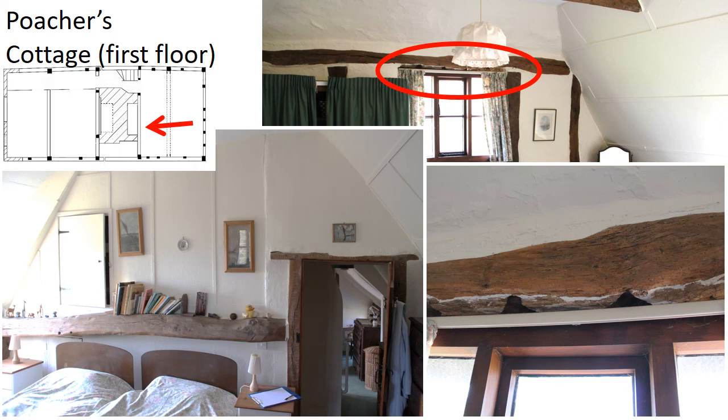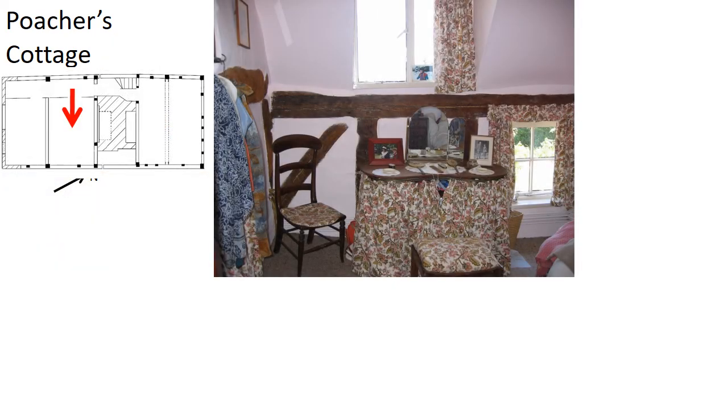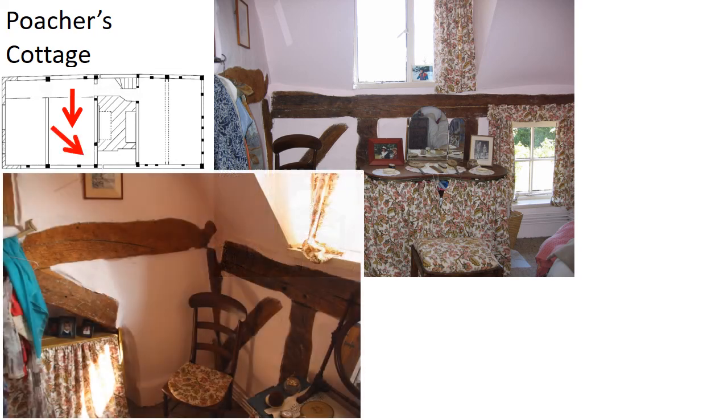Looking towards the stack, it can be seen that the tie beam has been cut through to allow access from the stair by the stack. The central chamber has one dormer window and a small one below the wall plate, suggesting that the dormer is not an original feature. The corner next to the stack is fully braced, as you can see.